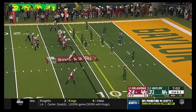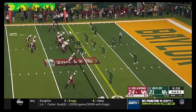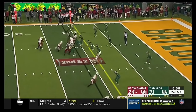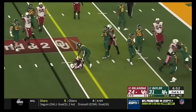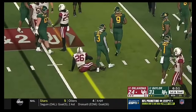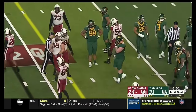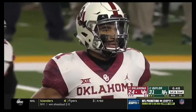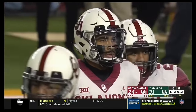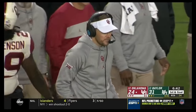2nd and 2 from the Baylor 11. Split backs. Stevenson to the right, Brooks to the left. Jalen Hurts stands right between them. He's got it. Handoff Brooks running right to the 10, hit sideways at the 8, and then slung down, but it's enough for a 1st down. And the Sooners have it 1st and goal. We've had a hard time finishing some of these drives down here inside the 10-yard line. Things get compressed down here. It's more difficult.